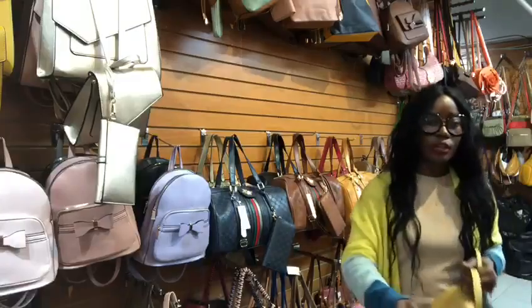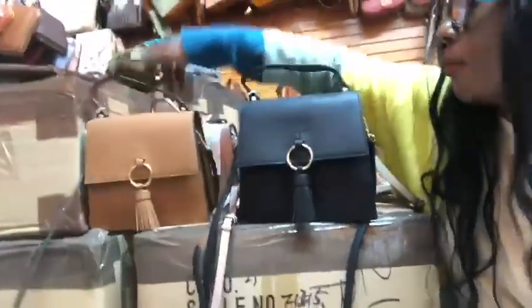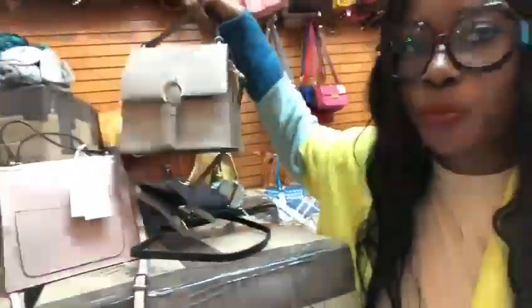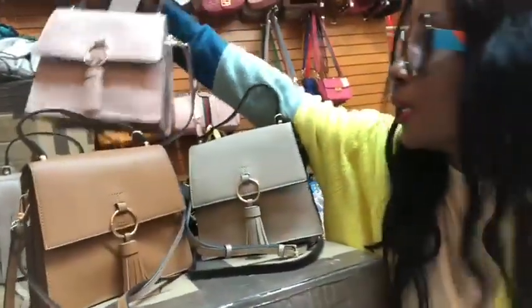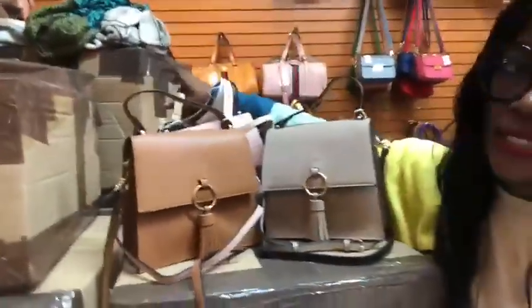All right, so let me show you the colors. Here we go. Let me show you guys. Walk around with me. Okay, so here's the colors. We have black here. We have a caramel color here. This is like a taupe, right? This is a taupe color. This is a very mild pink. And we have a beige. So these are the colors in this one.